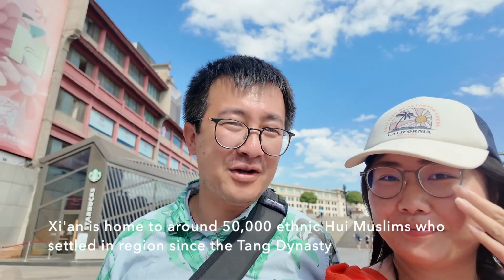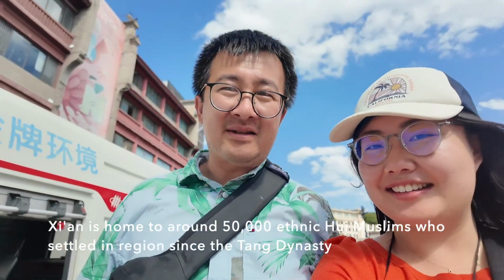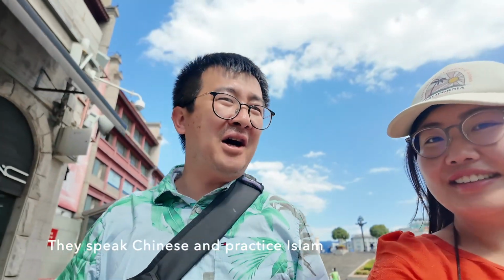Xi'an is home to a large Muslim population. They're mostly ethnic Hui, which means that they were descendants of the Arab and Persian traders who intermarried with local Chinese during the Tang and Song dynasty. They came through the Silk Road, the land Silk Road. So yeah, they speak Chinese, but they're Muslim. And there's so many mosques around here, so we're gonna just go check out the biggest mosque.